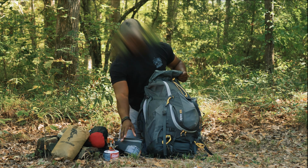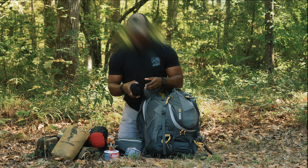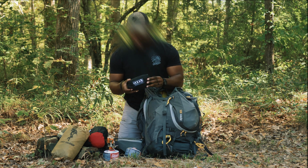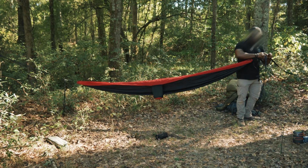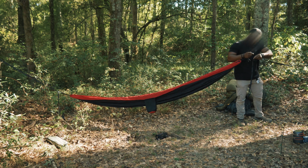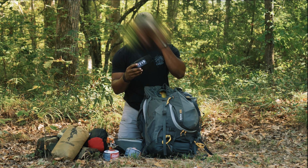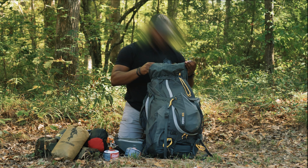Extra propane, forgot about that. You want to have extra propane for when you cook, because if you run out, you're gonna be very upset. I have my hammock straps, and they go with the hammock. They strap it up to the trees, and I have the Inu ones because these have more loops than the standard ones that came with this. So I actually upgraded to these, and it's made my life a lot easier.